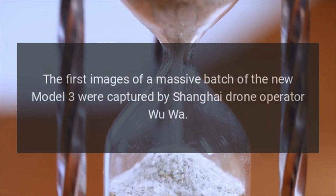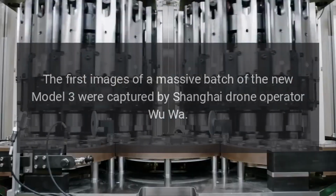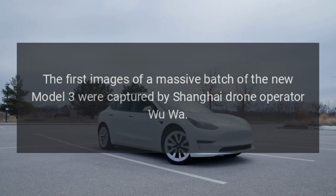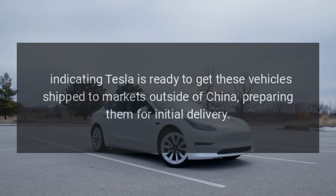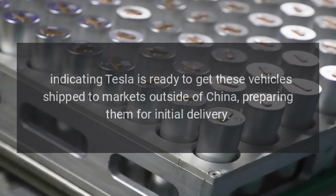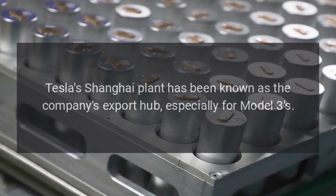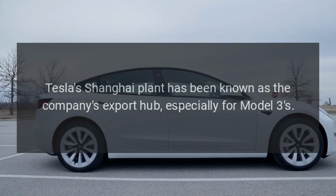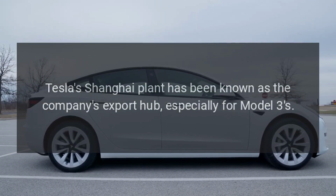The first images of a massive batch of the new Model 3 were captured by Shanghai drone operator Wu Hua, indicating Tesla is ready to get these vehicles shipped to markets outside of China, preparing them for initial delivery. Tesla's Shanghai plant has been known as the company's export hub, especially for Model 3s.